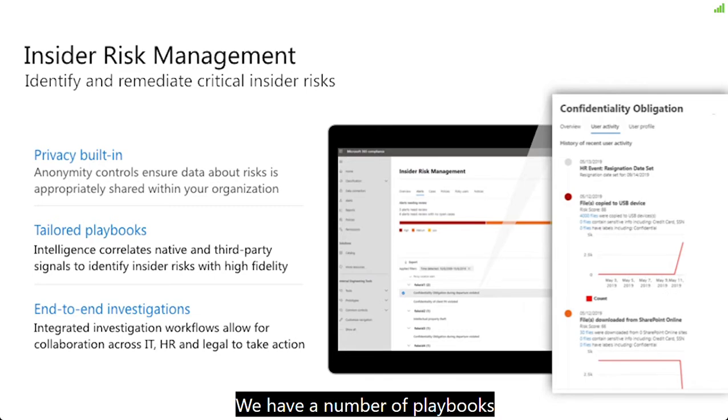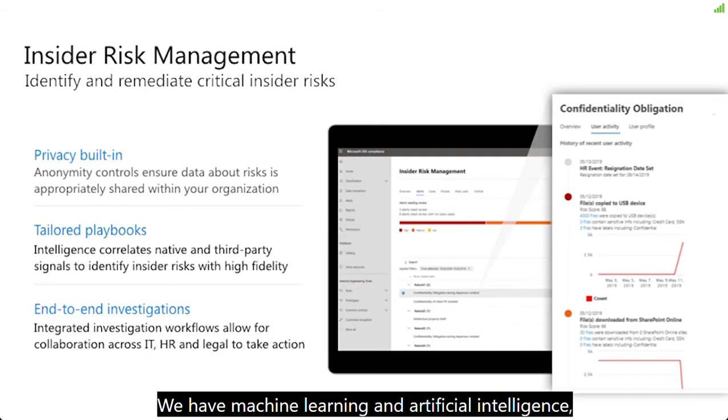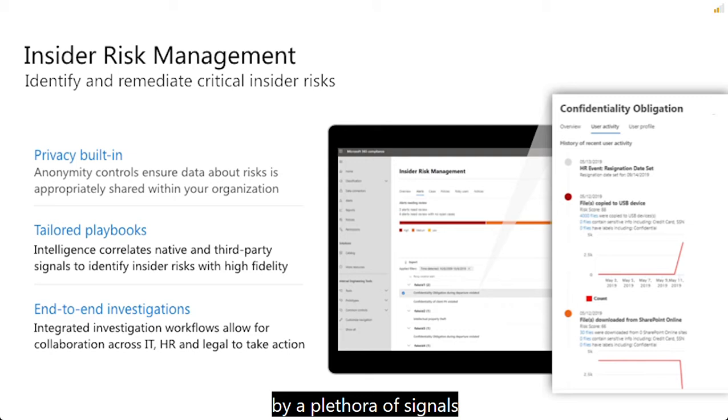We have a number of playbooks that detect digital IP theft, confidentiality breaches, and a whole raft of other code of conduct violations. We have machine learning and artificial intelligence, as I mentioned before, that significantly reduces the noise generated by a plethora of signals from all of these different systems. So we only surface the information that is the most pertinent in the management of insider risk. We pseudonymize the display names of users for privacy reasons. So when you look at the usernames in the portal, in the console that I'll show you in a few seconds, what you will actually see is pseudonyms for users. This ensures that the privacy concerns of the users are balanced against the insider risk management requirements of the organization.